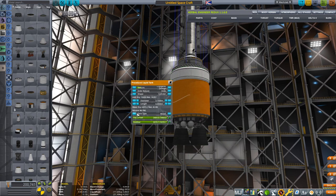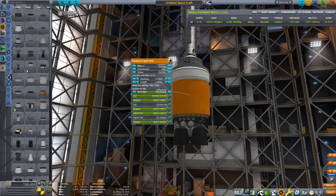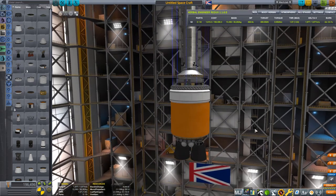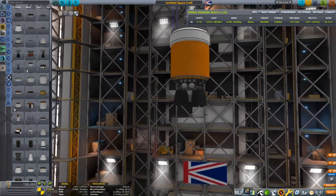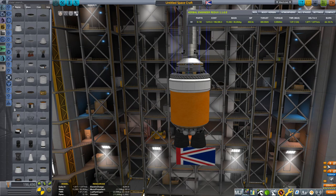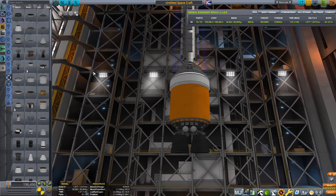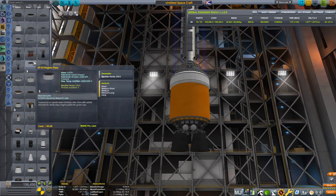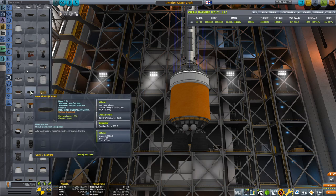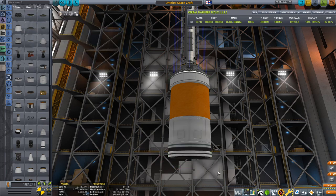Oh, I need to make sure that tank type is set to Hydrolox. There we go. What are you guys? You guys are nothing. There we go. And then we would need stack separators. We have this one.